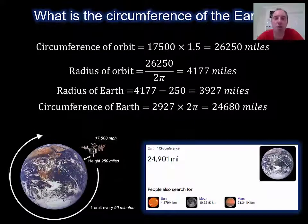The circumference of the orbit is the first thing you're going to work out. You're going to work out the circumference of that white arrow all the way around. So you're going to do 17,500 times 1.5. So every hour and a half, it goes 26,250 miles. However, that isn't the circumference of the Earth yet, because it's the circumference of that white arrow, which we can see is a bigger circle than the circle of the Earth.